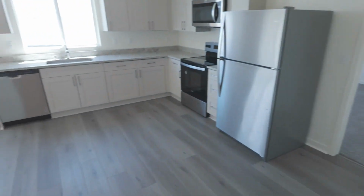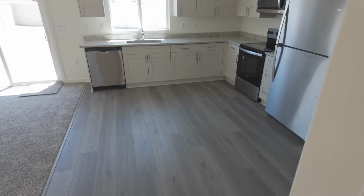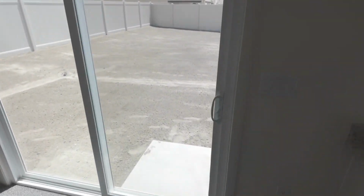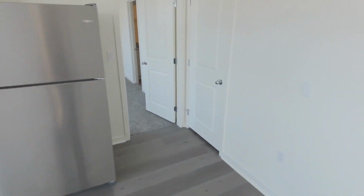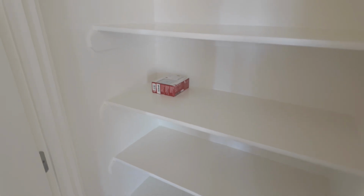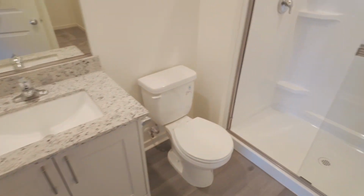So this is the kitchen, living room area, and the way I would set it up is I would have a dining room table here where you can have breakfast and all that good stuff right there. And then over here is the backyard. The yards here at LGI are really large. So this is kind of like a size yard. All right, so then over here you have your pantry. And then here is the primary bedroom. Very good size walk-in closet.